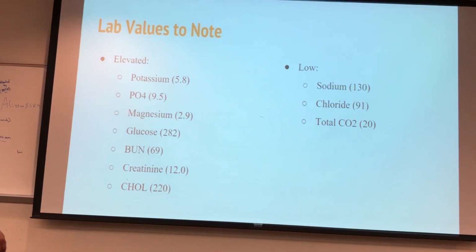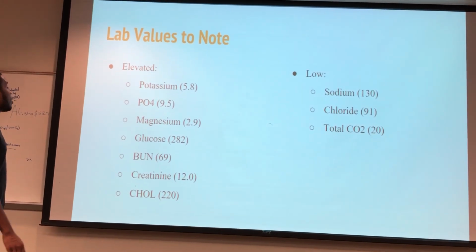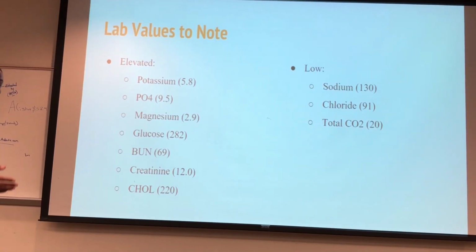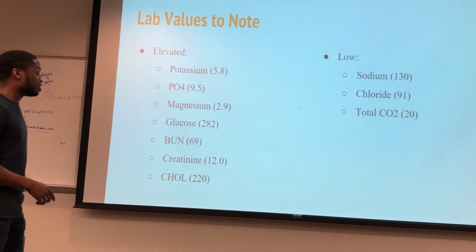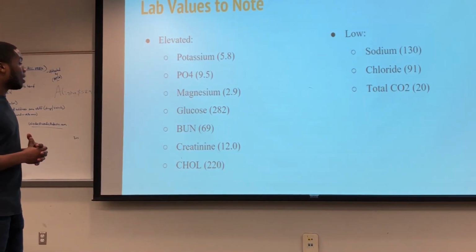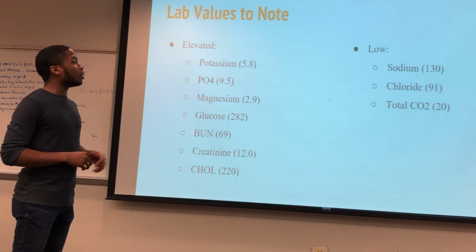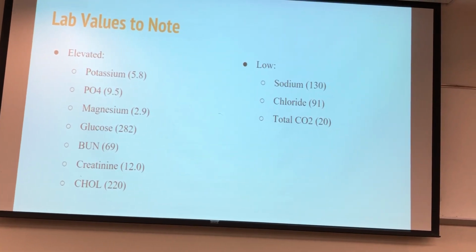So these are her lab values to note. Her potassium was high, her phosphorus levels were high, her magnesium was high, and her glucose levels were high as well. She's not adhering to her diabetes medication. Her blood urea nitrogen levels were high. She has high nitrogen in her blood. That is another sign of end-stage renal disease or chronic kidney disease too. So she had high creatinine levels and high cholesterol, with low sodium levels, high chloride levels, and a total CO2 of 20.